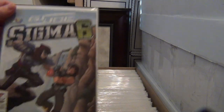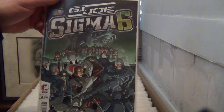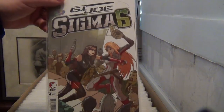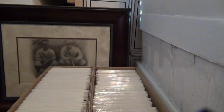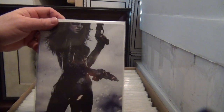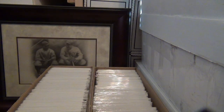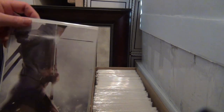G.I. Joe Sigma 6. My son got into Sigma 6 for just a little bit. He was a big G.I. Joe fan too when he was a little younger. So I got issue 1, did not have the rest of them. Here's Rise of Cobra, Snake Eyes cover. Destro. Got Baroness. Thing is, I went back about a week later, and a lot of the stuff I was looking at was gone. So I'm definitely glad I went through it.